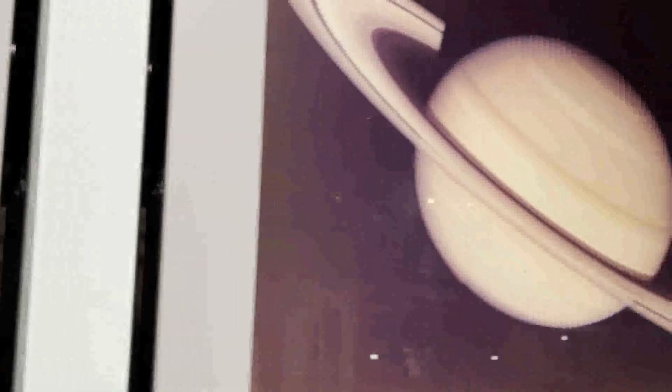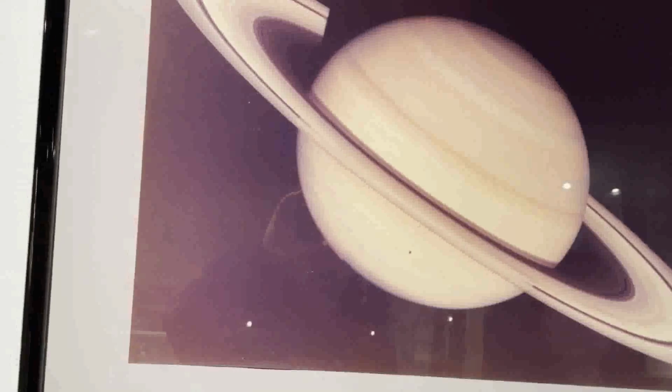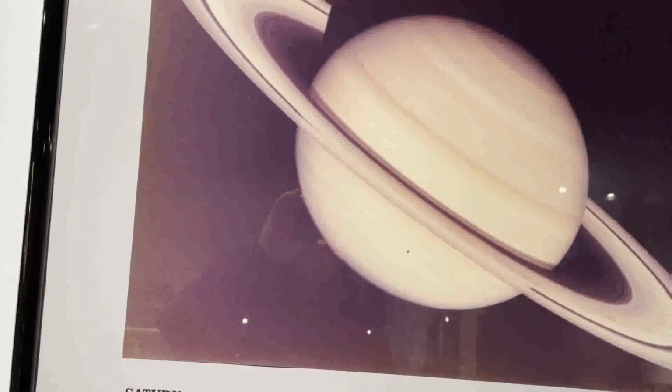Then we have Saturn. Thousands of separate rings orbit Saturn, each at different velocities. How do you say that? Dione is 11th in the series of Saturn's known moons. It's Dione. Uranus.